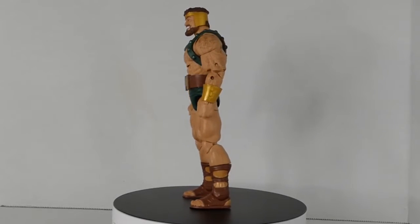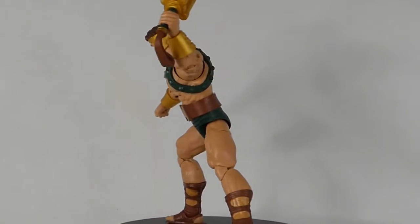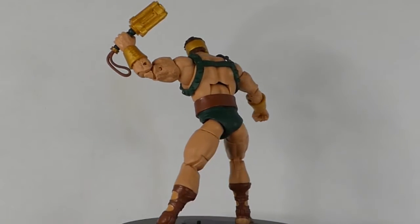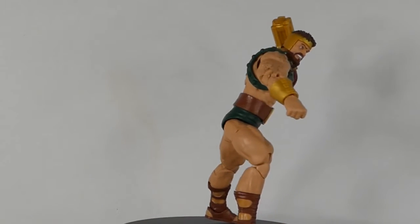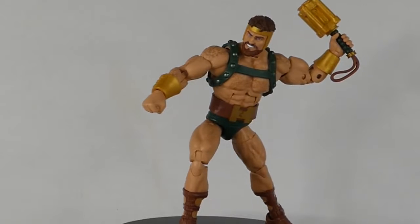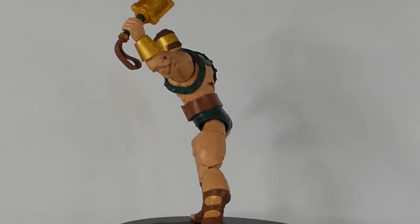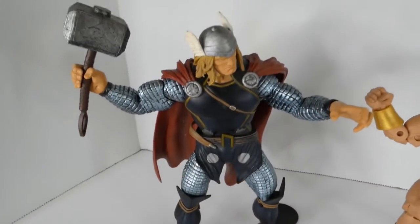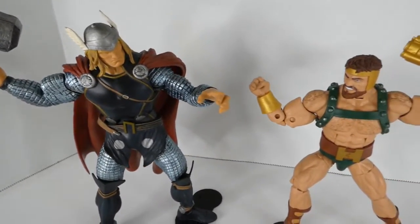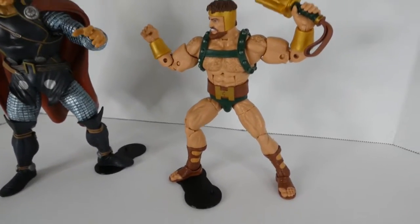It kind of was like Thor's hammer there for a little bit. Now Herc, of course, comes with 2 heads. One is kind of laughing and jovial. The other one is more serious, but in some ways he looks like he's confused. I think I like the jovial head better. Still, Herc is very poseable, as you would expect, and looks great with Thor, I think. Even though my Thor's a little out of date, and that's kind of ironic, considering the title of that Thor is Modern Thor.